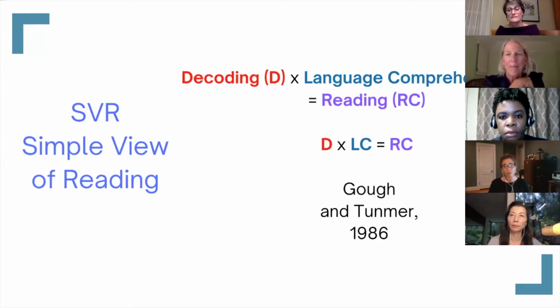So what the simple view says is that if you have really good decoding skills, but very poor language comprehension skills, like you just don't know the meaning of that many words in spoken language, your reading comprehension is not going to be very good. And it also says that if you have good language comprehension skills, but zero decoding skills, your reading comprehension's not going to be very good. In fact, it's going to be zero, because 0 times anything is 0.